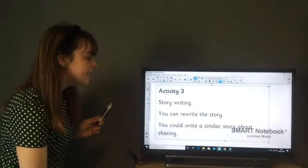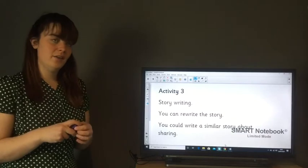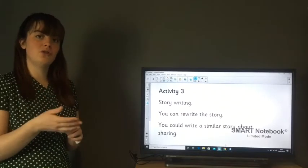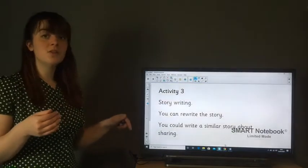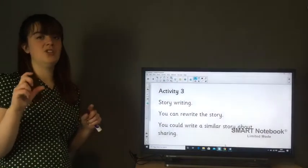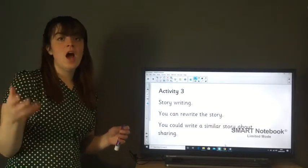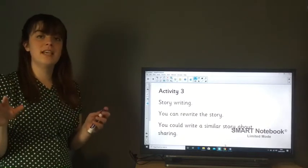So, activity number 3. So this one is a little bit trickier. So they have to know the story quite well. And I know a lot of children are starting to learn story language. So you could get your child to rewrite the story. You could get them to change the story. So they might change the main character, or they might write something completely different about sharing. So it doesn't have to be about that character in the story. It can be as imaginative as they want.